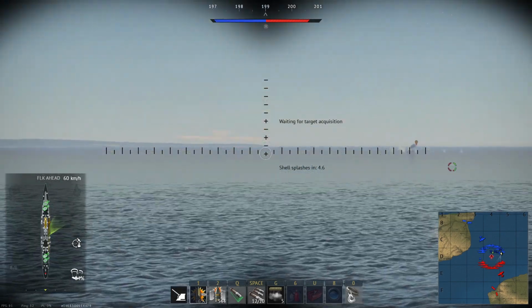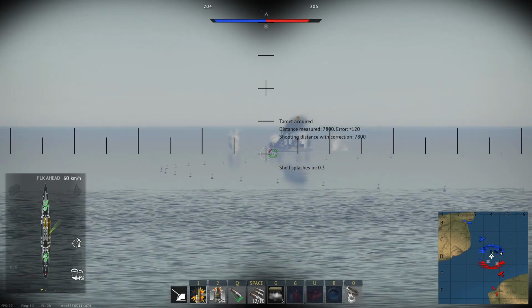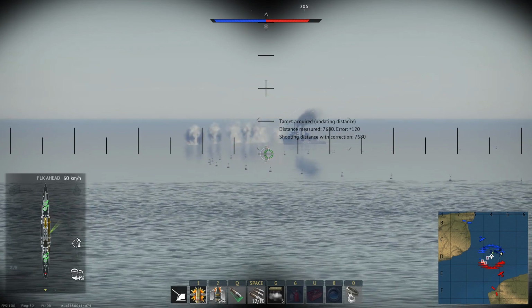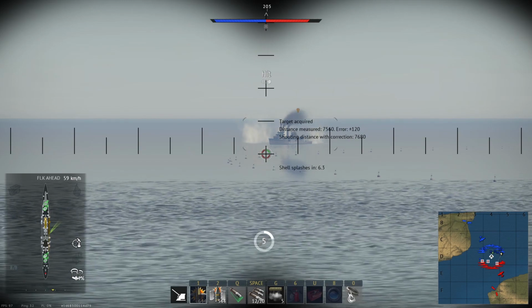All their big guns are on the other side now. So if we can finish off these guys, it should be okay to engage them on this side. Okay, those were a little bit too long again. Let's repair up.